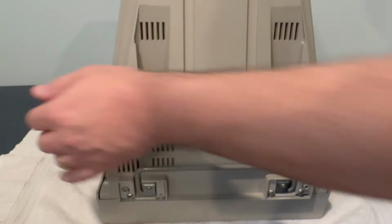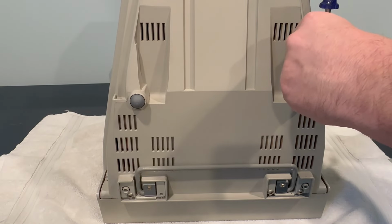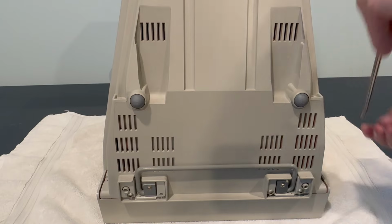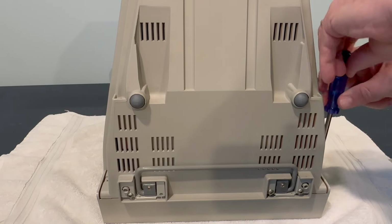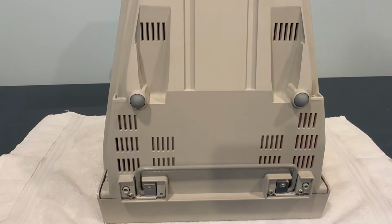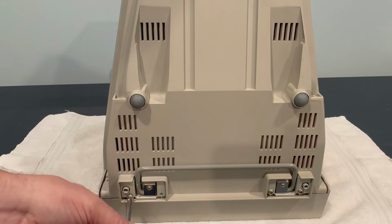All right, here we go. We got more screws. We'll get these two here. Probably didn't have to rotate it quite like that, but hey, it's all good. All right. Another one. This monitor, actually, the color is excellent on it, and the image is really, really cool. Really do enjoy this guy. All right, now the last ones are these guys right here.